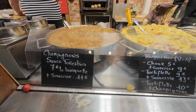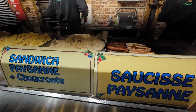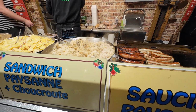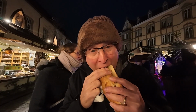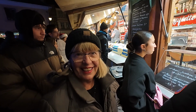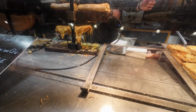We found that this market and the market down by the Ferris wheel, which we'll show you later, had the best selection of food. So I've been dying for sausage. That's what I'm going for. So much good food here. I'm getting the raclette. The raclette with the cheese.